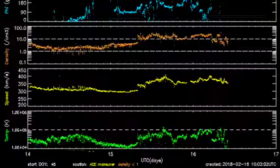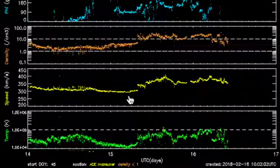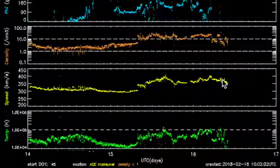Coming to ACE solar wind, where yesterday we saw the start of the CME impact, it intensified once in the afternoon and then once more again this morning. This is just the CME impact here. You see how orange density and yellow plasma speed move together.